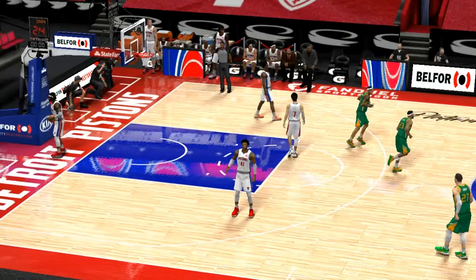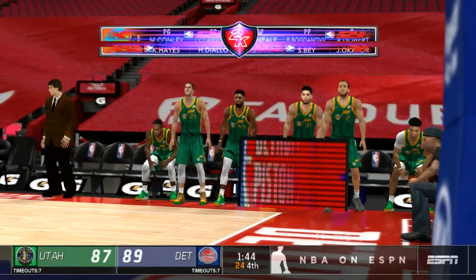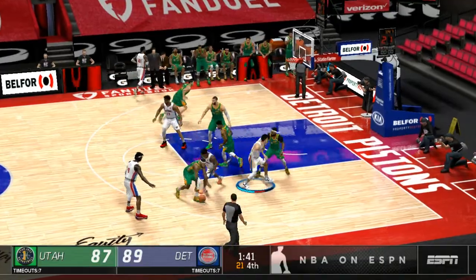Now a timeout called by Detroit. They're in front by 2. 1:43 left to play in the final quarter. And let's get this update now from Doris Burke, who's across the way on the sideline.